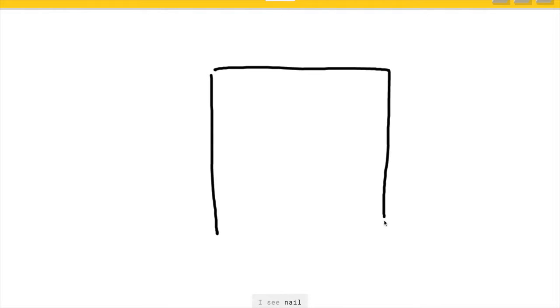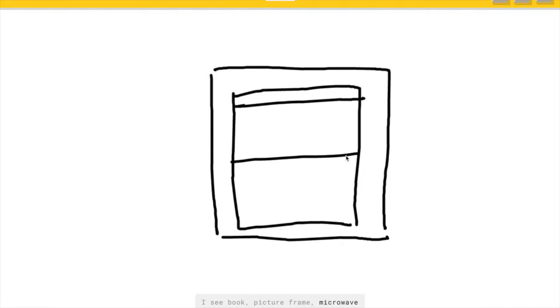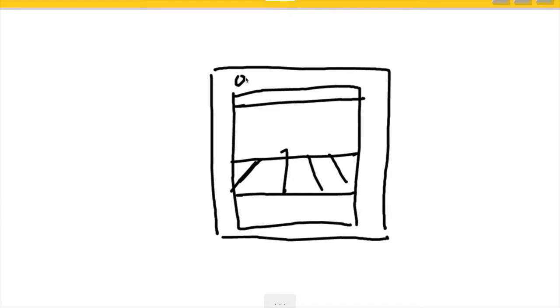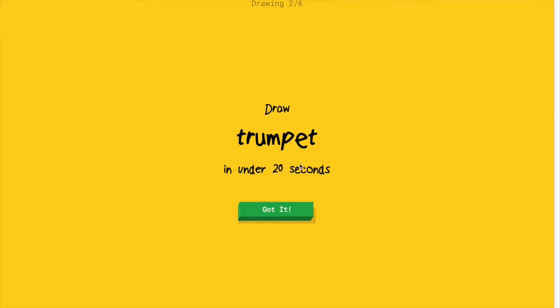An oven. I see nail, or door, or skyscraper, or square, or dishwasher. I see book, or picture frame, or microwave, or spreadsheet. Microwave. I see jail. Oh, I'm sorry. This is bad. I see calculator, or calendar, or dresser, or television. I see cake. Sorry, I couldn't guess it. Or house. I don't know.